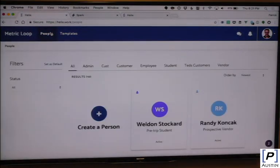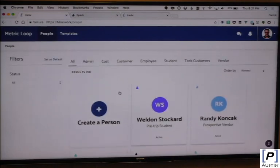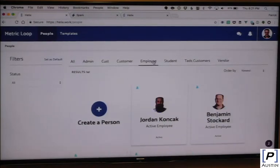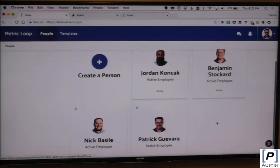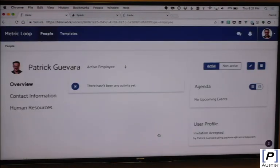So if you wanted to have your people listed here, I can come in here and look at employees. And so I'm down here as an active employee. If I wanted to, I can look at this, which is my personal employee page.